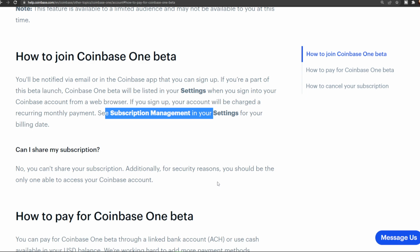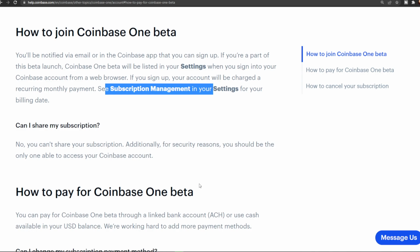So that's pretty cool. But like I said, you need to make the decision yourself if you think $30 a month is worth it. It's not that much money if you have 100K or more. It's really not. I mean, even 40K, it's not that much money. So it really just depends what you're looking for.